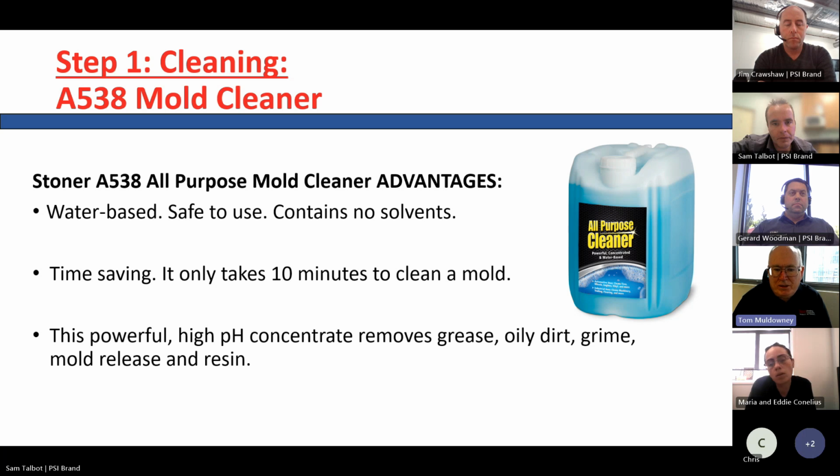It only takes about 10 minutes to clean a mold, and I'm going to show you how we do that in a second. And it pretty much takes any of the things on a mold that you're going to run into in the rotational molding process. It's going to clean them from the mold safely.